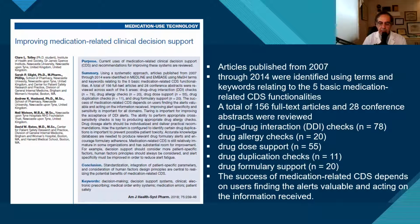A statement that they make here up front is the success of medication-related CDS depends on users finding the alerts valuable and acting on the information received. So we can have pop-ups, we can have different ways of alerting the clinician, but we really have to figure out what really works for that person that is prescribing at that moment or checking that order. So the prescriber, the pharmacist, sometimes the pharmacist is the prescriber, and making the alerts valuable so that action can be taken when that alert pops up.